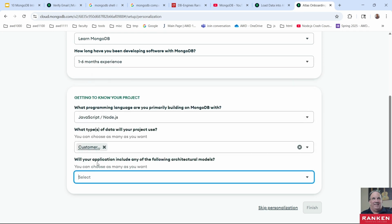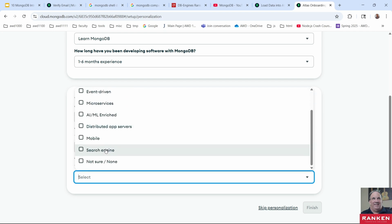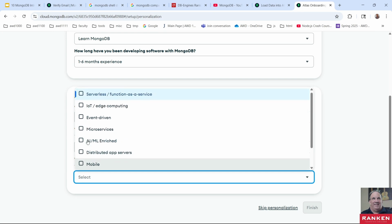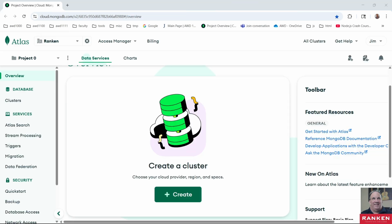And then we'll say, will your application include any of the following architectural models? Probably won't do much in there. For here, I don't know. You can just do that. Like I said, it really doesn't matter.